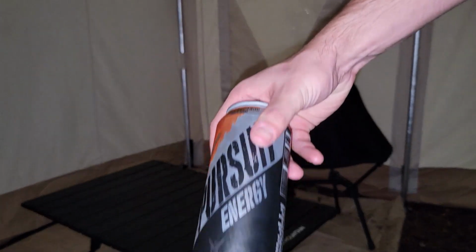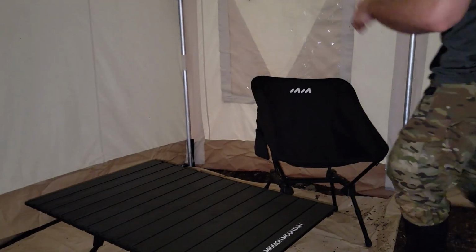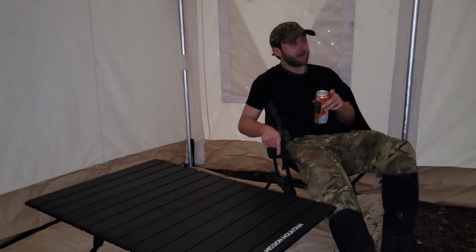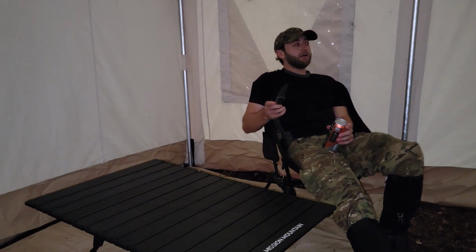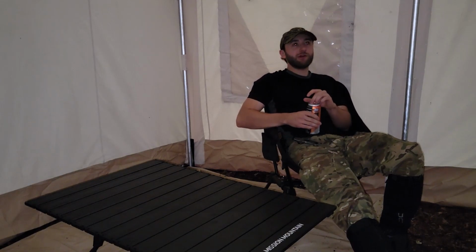And it is definitely time for some nice, cool, refreshing caffeine. Way too humid for coffee, but opening up the flaps on the front of this and having that mesh helps a ton.